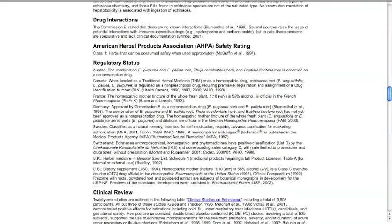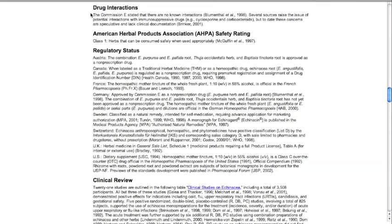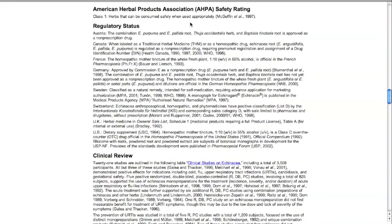Drug interactions. The interactions noted in these monographs are based on a rational hierarchy of evidence, with usually only those reported in humans being listed. If other interactions are listed that are based on animal or in vitro data, or merely speculation, such levels of evidence are noted. AHPA Safety Rating. This section provides a safety rating as assigned by the American Herbal Products Association's Botanical Safety Handbook, and in some other cases, some European organizations' assessments are also included. The AHPA safety classifications were based on data from more than 30 primary references.